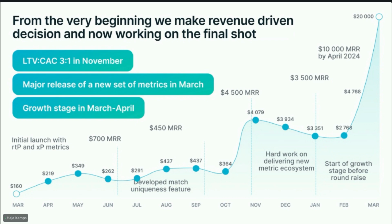But then you also have milestones on here: initial launch, match uniqueness feature, hard work on delivering new metric ecosystem, start of growth stage before a raise. Like, hard work, I don't care that you work hard. Of course you work hard. You're a startup founder. Don't put that on the slide. Milestones should be measurable, meaningful, impactful on the business things, like start of growth stage. Like, I care that you grow. I don't care that this is your growth stage.